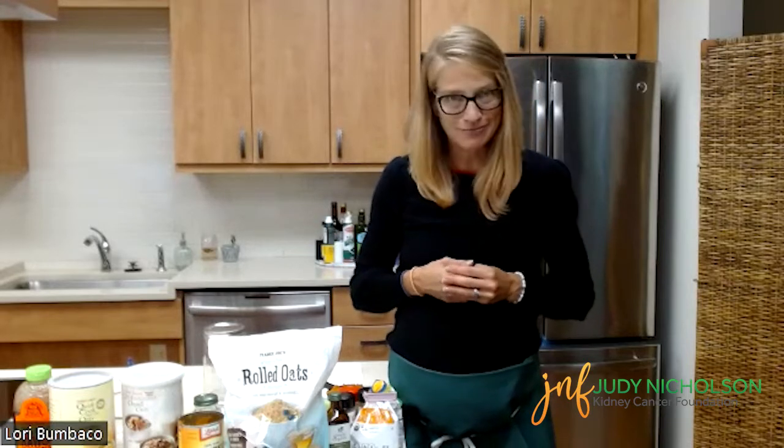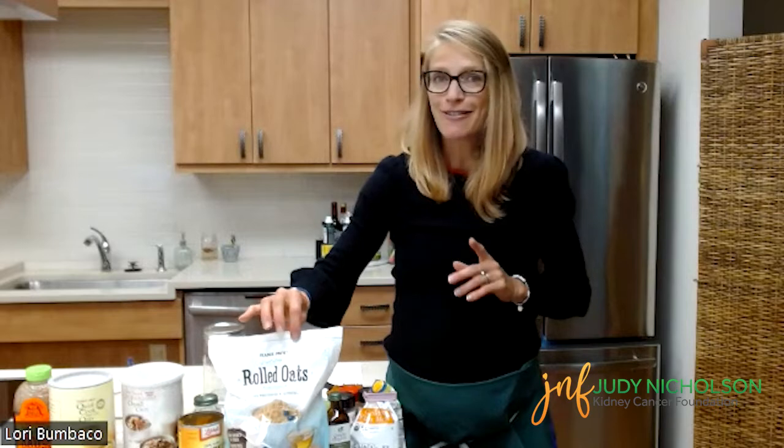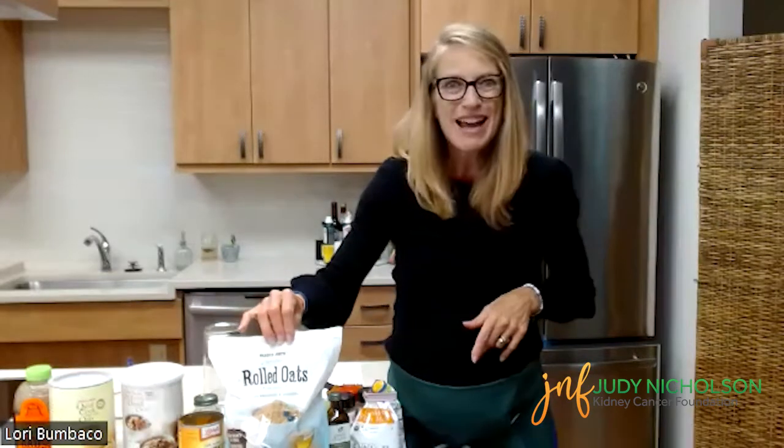I actually like to use instant oats as a replacement for breadcrumbs in my bean burger recipes or as a coating for my proteins. It's a great way to add a different whole grain that has a lot of nutritional value. Now, let's go back to these rolled oats. I like to make granola bars with my rolled oats, or a really popular recipe called overnight oats. And I'm going to show you how to do that in a moment.